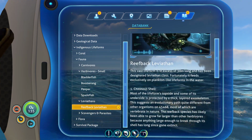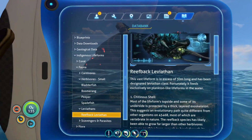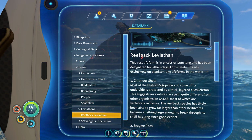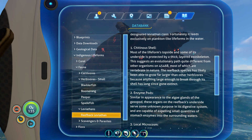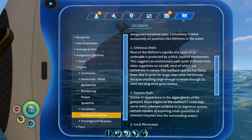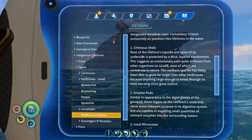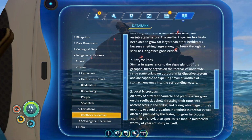Reefback Leviathan. Again, that's too bright for me to see. Let me use this as a backdrop. The vast life form is in excess of 30 meters long and has been designated Leviathan class. Fortunately, it feeds exclusively on plankton-like life forms in the water. Well, that's good. It's got a chitinous shell. Most of the life form's topside and some of its underside is protected by a thick, layered exoskeleton. This suggests an evolutionary path quite different from other organisms on this planet, most of which are vertebrate in nature. The reefback species has likely been able to grow far larger than other herbivores because anything large enough to break through its shell has long since gone extinct. Yeah, it would have to be something really large to get through that thing.